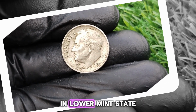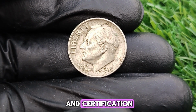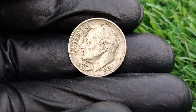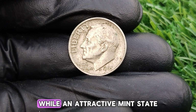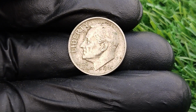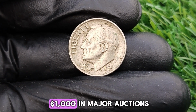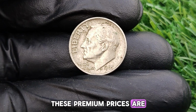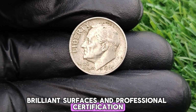Uncirculated examples in lower mint state grades often sell for $3 to $15, depending on eye appeal and certification. Higher grade certified coins become much more valuable. A mint state 66 example may sell for $20 to $75, while an attractive mint state 67 coin can bring $100 to several $100s. Exceptional certified coins in the highest known grades have realized well over $1,000 in major auctions because of their rarity in top condition. These premium prices are reserved for coins with outstanding preservation, brilliant surfaces, and professional certification.